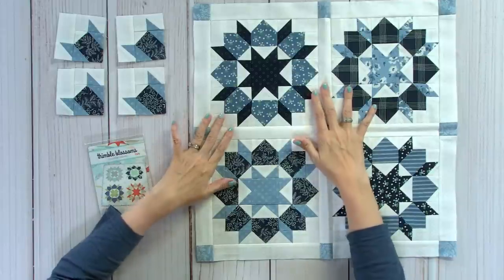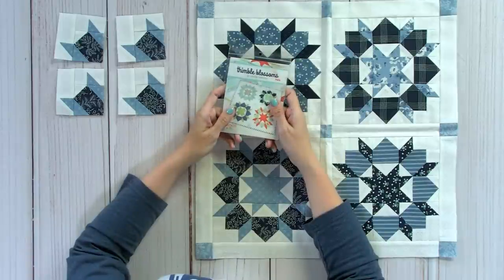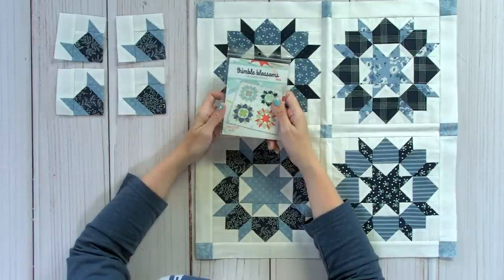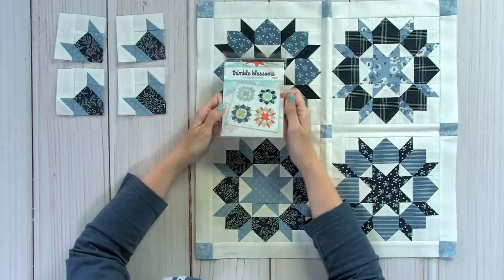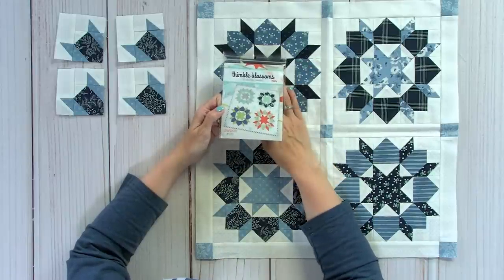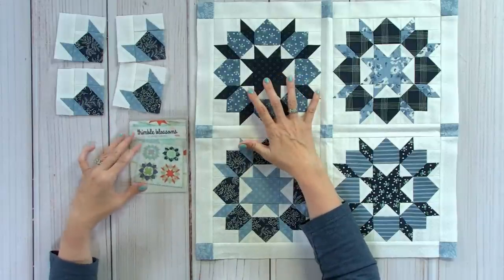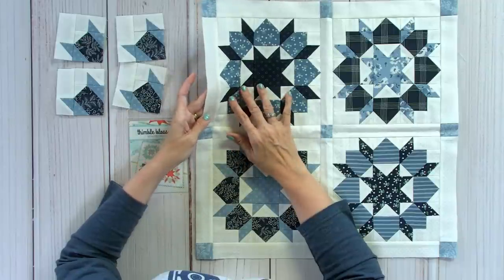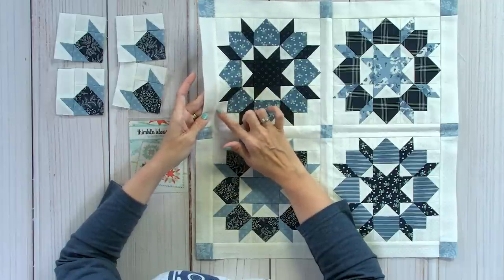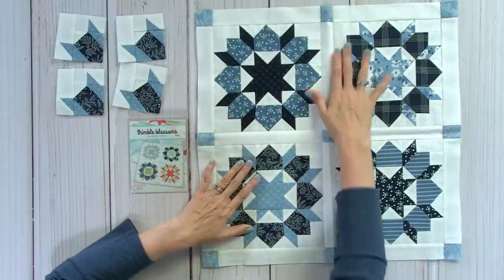So what I did is this pattern, Camille is having a Swoon Along. And I have only made a couple of blocks. I've never made quilts from it. So I thought, you know what? Now's the time. She's doing a sew along. Why don't I join? So on this one, I use Nantucket Summer. I use the background from Dwell, I think. And then I just use some fat eighths.